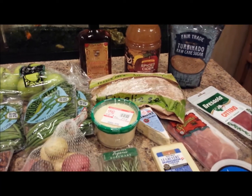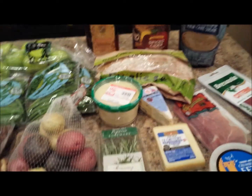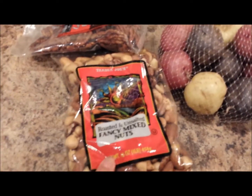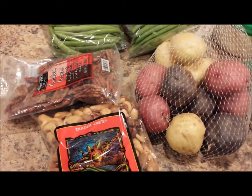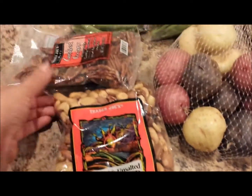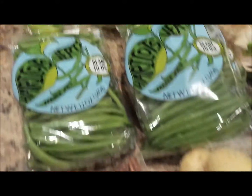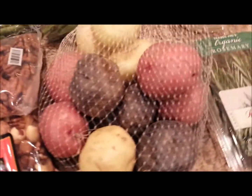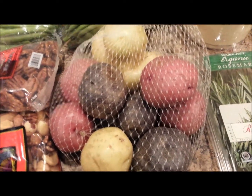So this is the grocery haul for store number 2, and basically this is all the stuff that I got at Trader Joe's. And here I just have the roasted and unsalted mixed nuts. This is for the recipe I have for the rosemary chipotle roasted nuts. And then these are candied pecans, and this is for my sweet potato pie. I also got green beans and green onions, some multicolored potatoes. You have purple potatoes, yellow potatoes, and baby reds.